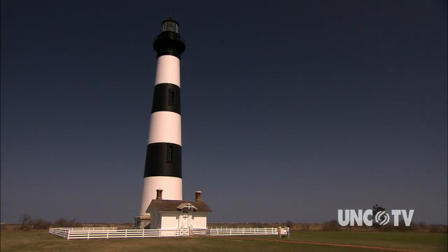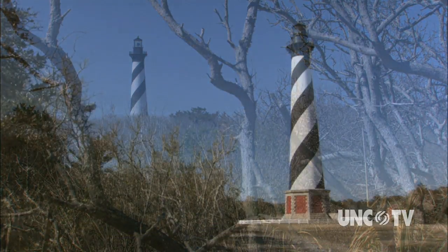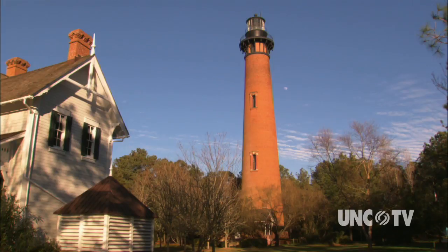The Bodie Island Lighthouse, with its alternating horizontal black and white stripes, is one of five such beacons strung like a brilliant necklace along our state's Outer Banks. It sits between its slightly larger and better known neighbor to the south at Cape Hatteras, and its architectural near twin, the Currituck Beach Lighthouse, to the north at Corolla.